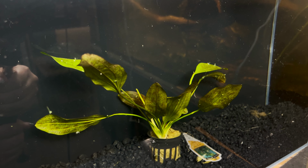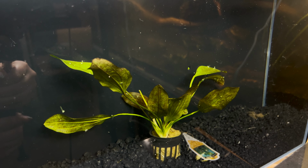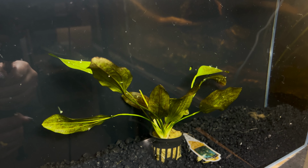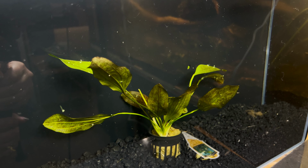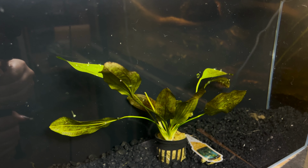All right, now we have the red ocelot sword. I love how this plant just spreads out and takes up a good amount of space, but doesn't look too full or crowded. And I love the look of these leaves. They have like this netting look on the back. Looks so pretty.